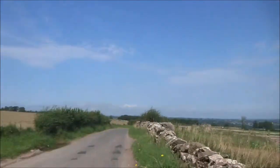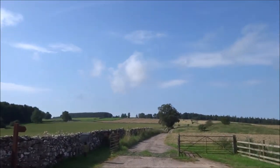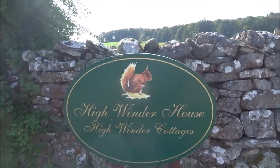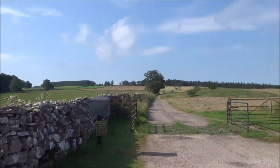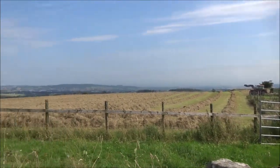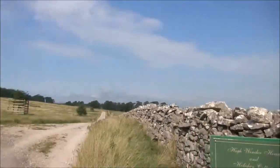Penrith is down there. Now, High Winder House. There's a right of way up here. I think this is where I turn off. Yeah, High Winder House. There's a public bridleway. There's Penrith over there, about 3 miles away. And you can see it's excellent weather for haymaking. And turn left here for the holiday cottages.